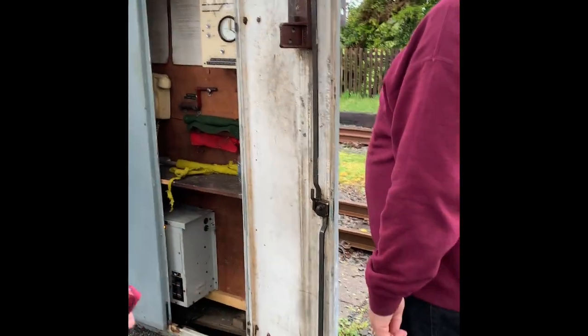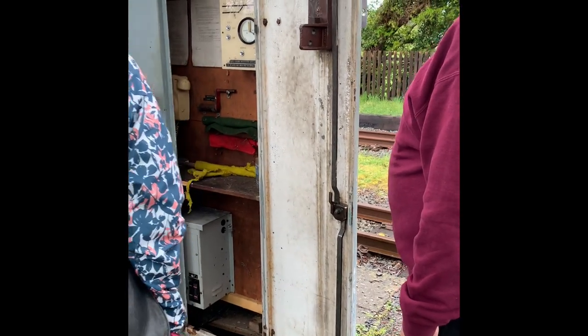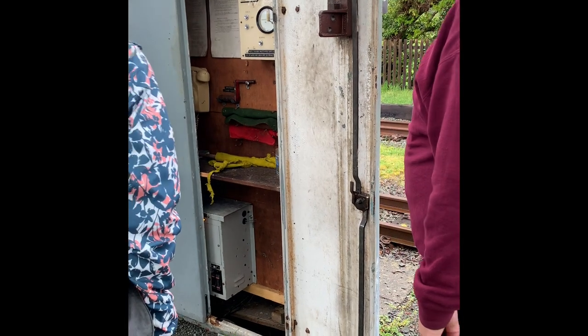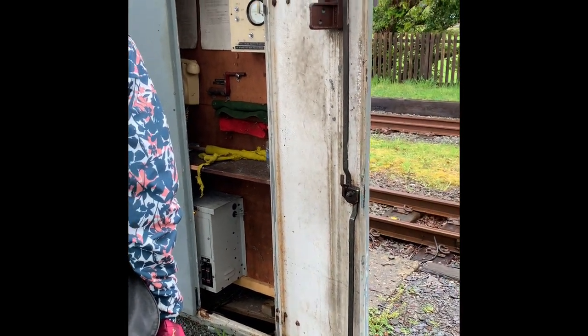Now we need to change the signal to put on go. So, do you want to press off? Now the signal's gone off, which means that the train is allowed to go there now.